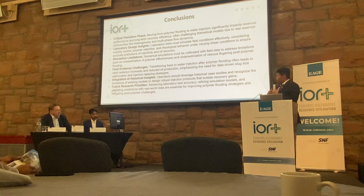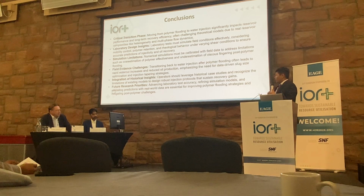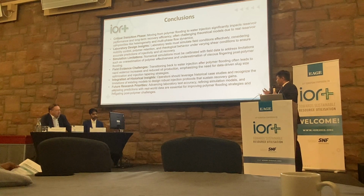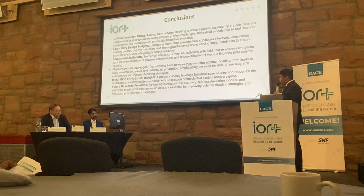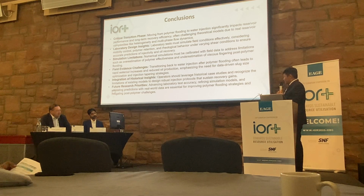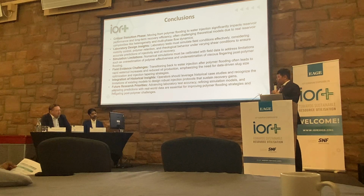So what do we need to do further? We need to advance our laboratory test accuracy, refine simulation models, like Alan presented with very good results, and validate predictions with real-world data. These are essential for improving polymer flood strategies and mitigating post-polymer challenges.